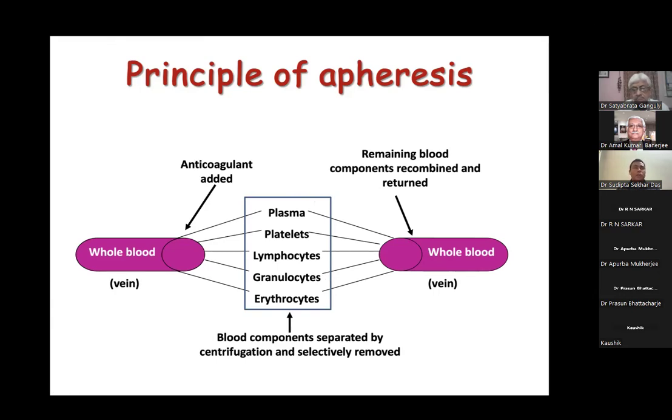So it is just a computerized machine. So when you switch on the machine, you will see a lot of messages coming, whether you will be separating platelet or plasma or stem cell or granulocytes. So depending upon your necessity, you just click on what is the component to be separated, and then the machine undergoes the booting and preparation for the function, and then you start the apheresis, and the machine will collect the desired component.